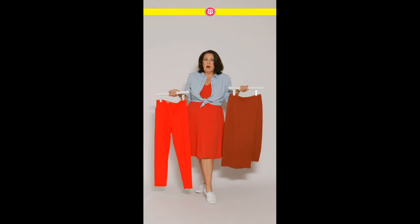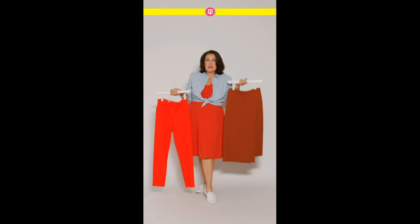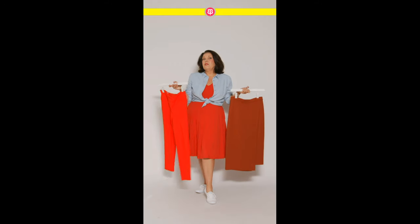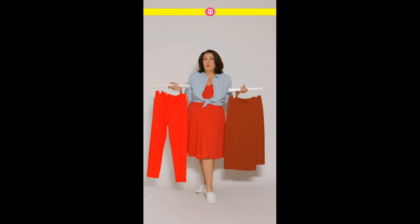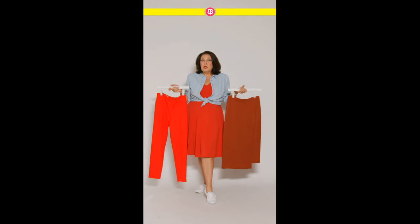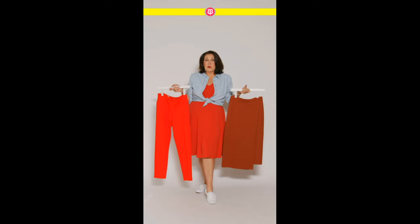The Burnt Sienna obviously has a lot more brown in it. That's more of an orange tone. And the Poppy on the left is a really bright red, a lot more yellow in it. And then you've got the Marilyn dress, which sort of sits somewhere in between. Kind of like lava, if you will. That's why we called it Lava Falls.